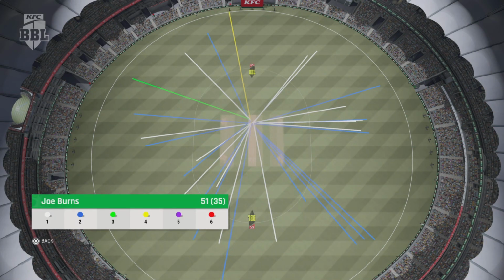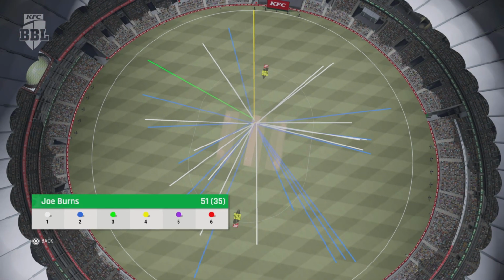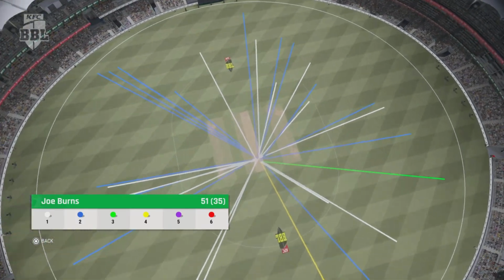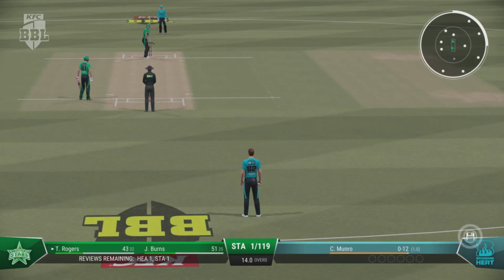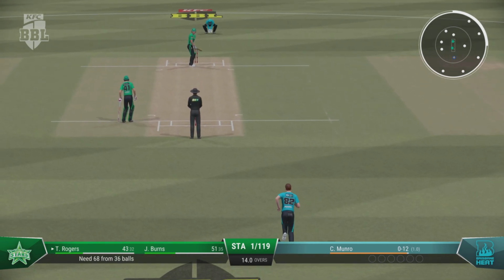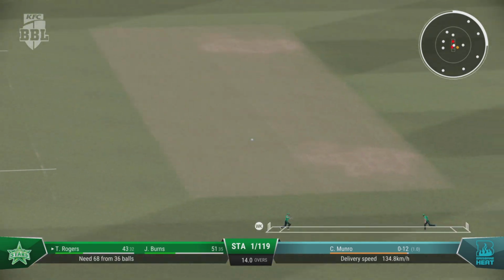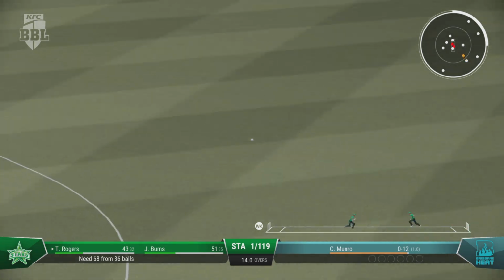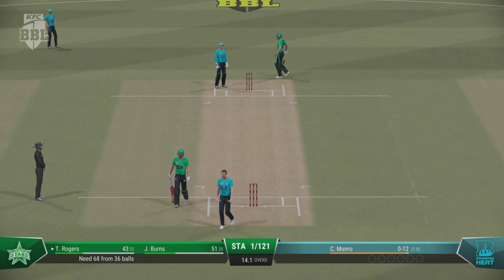You can see there's the four, which I think was off an outside edge, and the others here, just the one 3, but the others are 1s and 2s. One boundary in 50 runs. That's proof that in Big Bash cricket, you don't need to make it as Rogers. Yeah. And we'll come back for two.